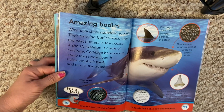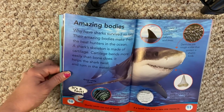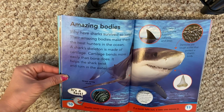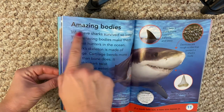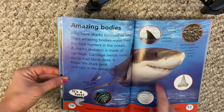Amazing bodies. Why have sharks survived so long? Their amazing bodies make them the best hunters in the ocean. A shark skeleton is made of cartilage. Cartilage bends more easily than bone does. It helps the shark twist and turn in the water. So look, we have a heading up here, amazing bodies. So it lets you know we're going to learn about their bodies.